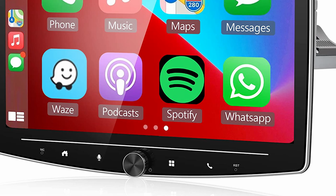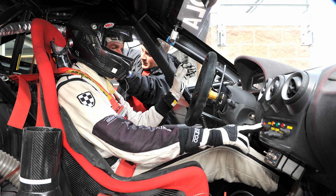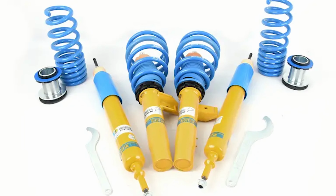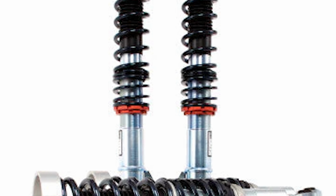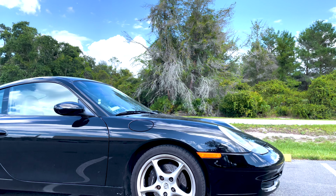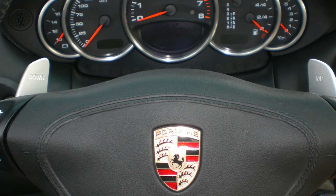Inside, the plan is to put in a modern stereo to get features such as Apple CarPlay. I'll be changing out the seats for some race-inspired seats. Suspension upgrades will help give it a little bit of a better stance, some better cornering ability, and it's 25 years old. It's just time to replace some parts in the suspension. Lastly, I'm going to change out the steering wheel for one that I'll modify to have paddle shifters.